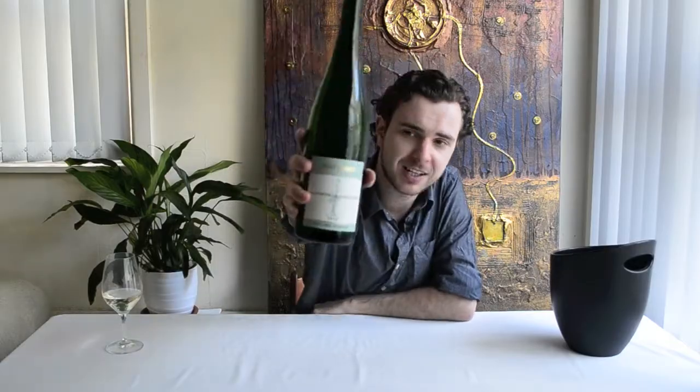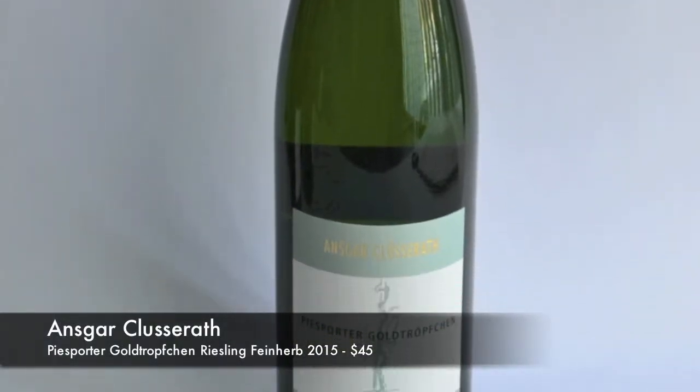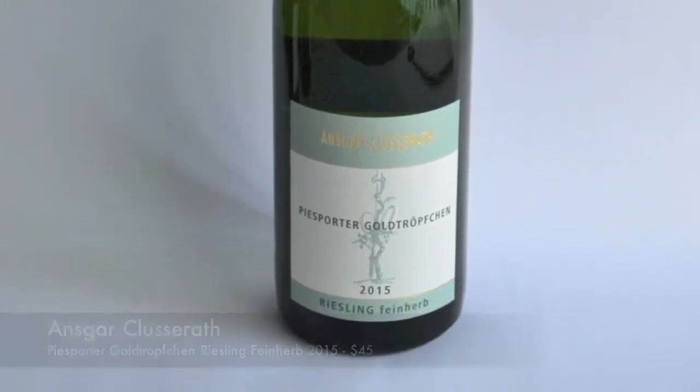Anyway, what we're trying, a little close-up for you, is the Ansgar Clusserath, their Piesporter Goldtropfchen. So that is the vineyard. Piesporter is a larger vineyard, and the Goldtropfchen is a particular smaller vineyard of that overall large vineyard. And this is their Riesling.